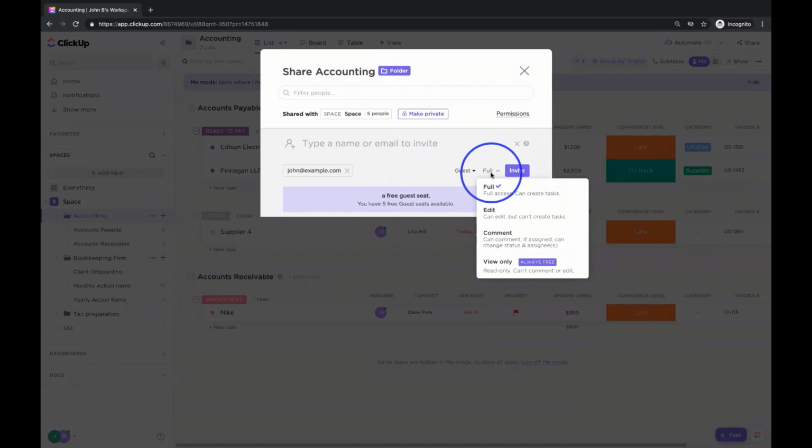Here in the permissions section, there are 4 different options. First and foremost, we're going to start at the bottom, which is the idea of view only, which means that the person will only be able to read the screen. They won't be able to interact with it. And you can have unlimited view-only guests if you want to. Just above that is the comment idea, which means that if the person is assigned, then they can change the status and any assignees or comment on the task. Above the comment is the edit, which means that they can edit, but they can't create any tasks inside these folders. Then finally is the full access, which allows them to create tasks.